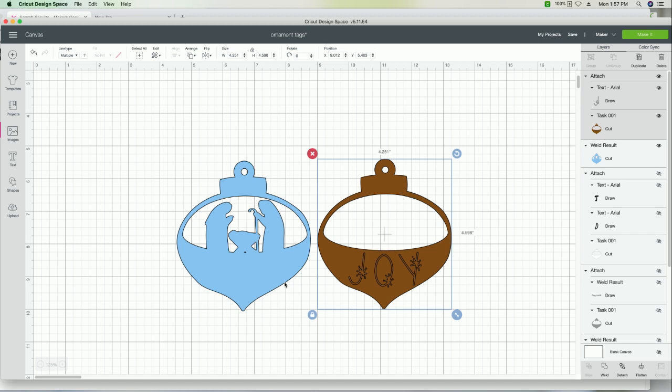Do whatever you want. And did you curve the Joy font? We did not, actually. You easily could have before we attached it. So that's a simple, fun way to take it to that next level.